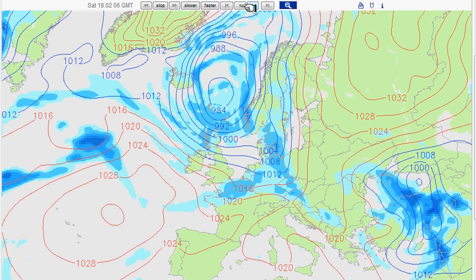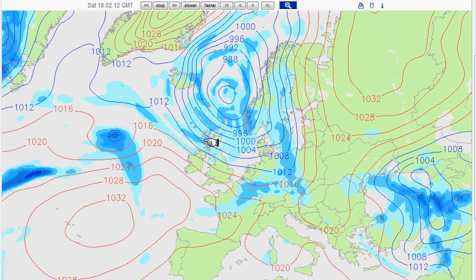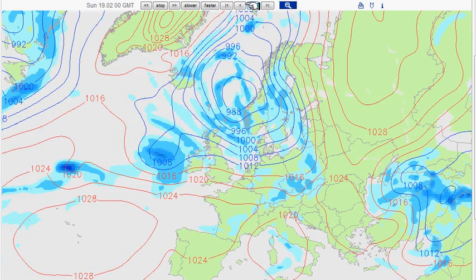Into Saturday now, and a more noticeable north to northwesterly flow comes through across Scotland, Northern Ireland, Northern England. I think here we could find some snow showers over the hills, sleet at low levels, but perhaps some snow showers for northern and western Scotland too. For the south, we stay in the milder conditions, but it is still generally dry under high pressure.